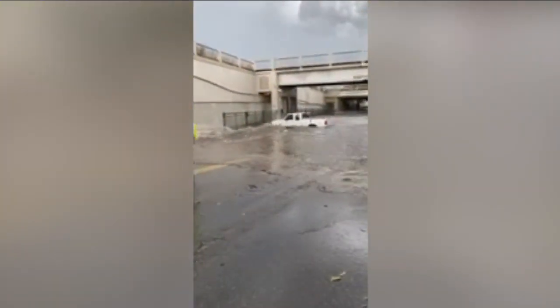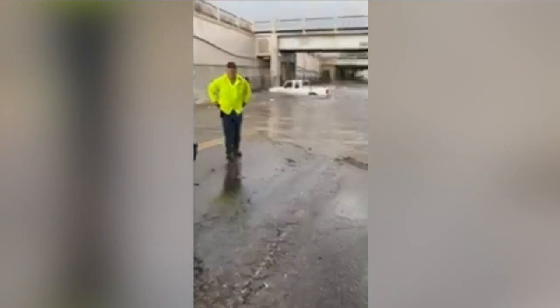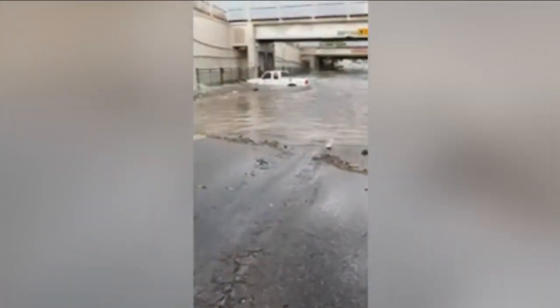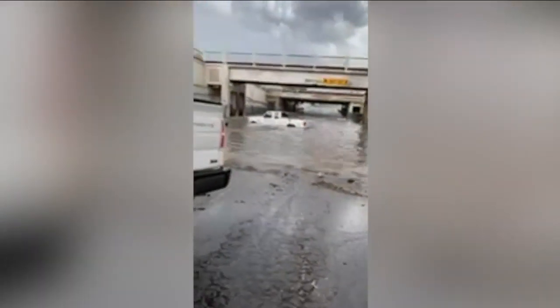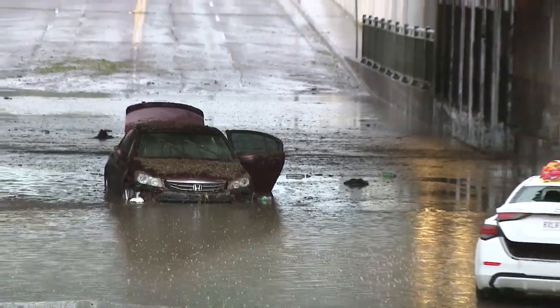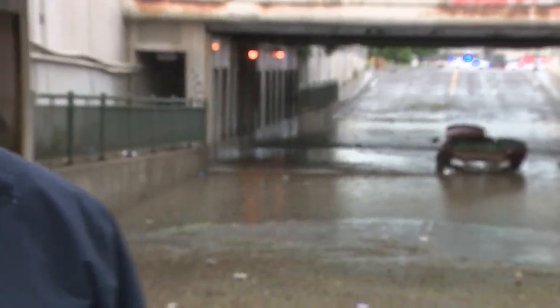This shows what was happening as the skies opened up, and this driver in this white Ford truck tries to get through the high waters and then eventually thinks better of that and is able to back out safely. But unfortunately, the 2 cars that are stuck here, they weren't as lucky. They got stuck in these high waters, and both the drivers and the passengers are apparently okay this evening.